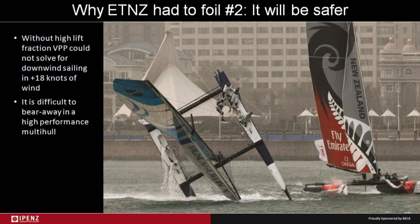It's quite a common occurrence to see a picture like here where the boat's tried to bear away or it's been hit by a gust and it goes over the front like that. With the conventional multi-hull, you're just relying on the buoyancy of the bow to keep you up. You've got no lift from the board, so they're quite prone to this sort of fore and aft stability problem.